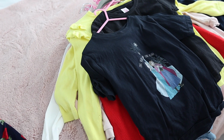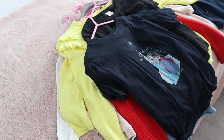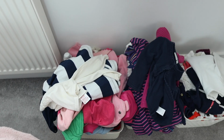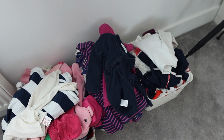Then I found a few bits which are like cardigans and things which will work for summer, and 1 or 2 short sleeve things that go back into Bella's wardrobe that fit both of the girls. And then I've got a few of these cardigans that will just fit Zara and they can go in Zara's room. And then I've got 4 baskets of clothes that are too small for both of them and need donating. So I'm going to tidy up in here, stick those bits back in the wardrobes, and then maybe I can get some of my clothes out before putting the rest of the girls' summer stuff away in the wardrobe.